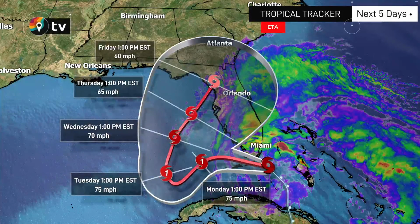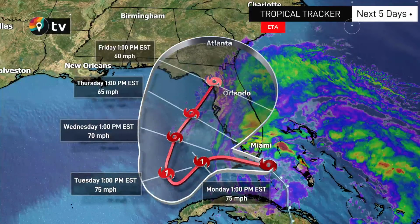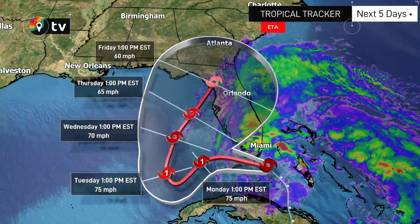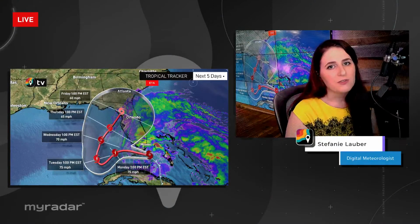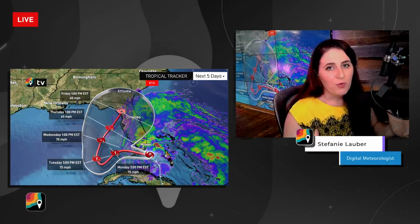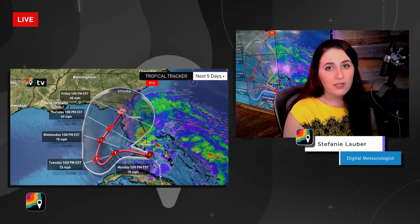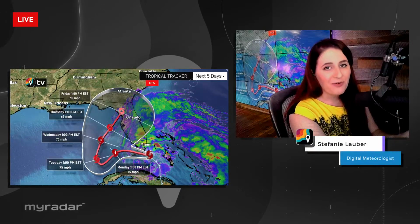Likely to be a tropical storm or maybe even a subtropical storm by then. It's going to be losing a lot of those tropical characteristics later on in the week because it's somewhat merging with the upper level system. So that would just mean that that wind field expands out and more folks will be dealing with the gusty, squally weather later on into this week. So that's later on down the road.